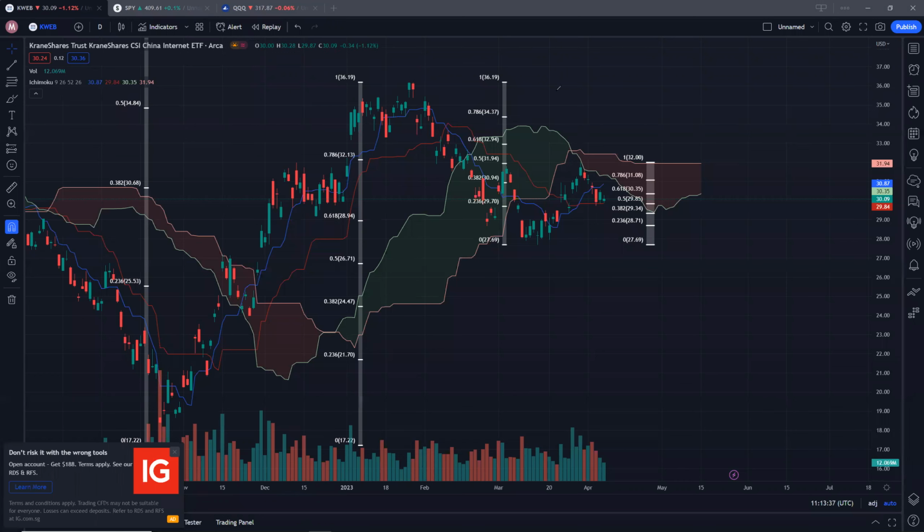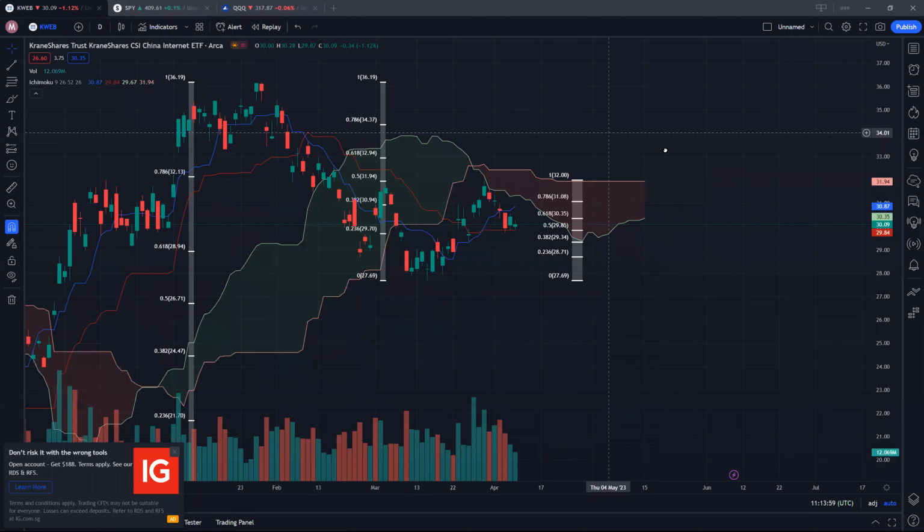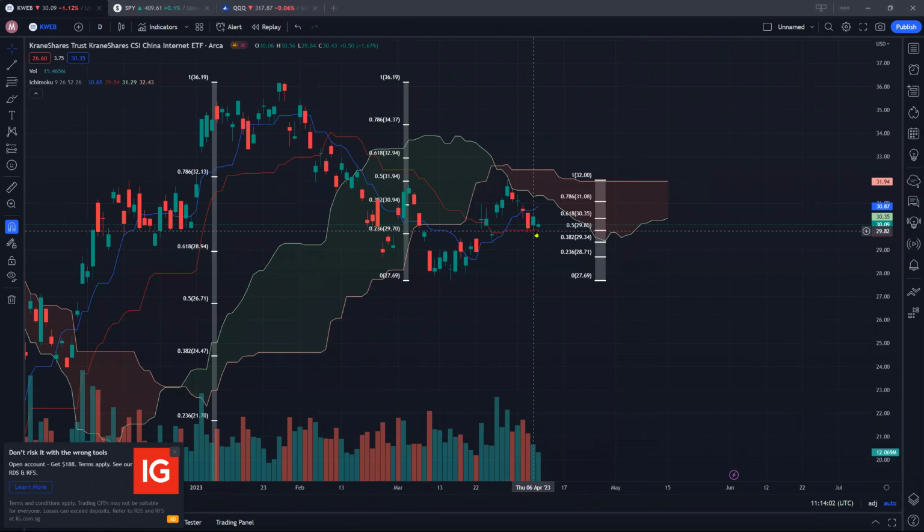As you can see, KWEB seems to be pulling down, and it's no surprise because once we hit the cloud resistance on the way up, the cloud would definitely act as a resistance, and we're looking at a pullback now towards the blue conversion line and the red baseline. Currently the red baseline is actually the last support that we have to hold, and it's around 29.84 levels.